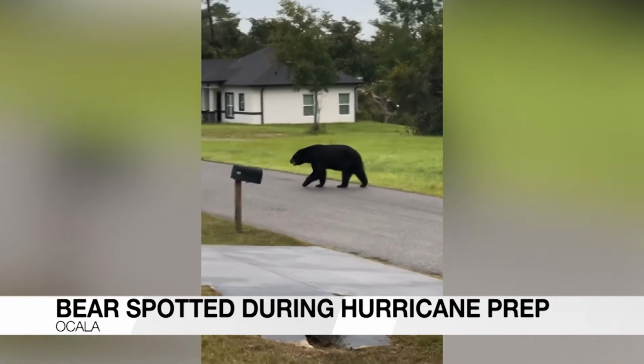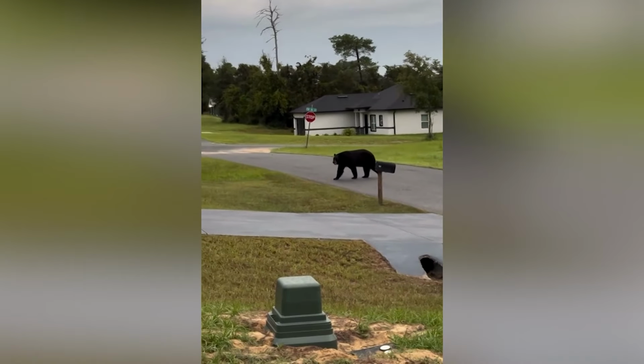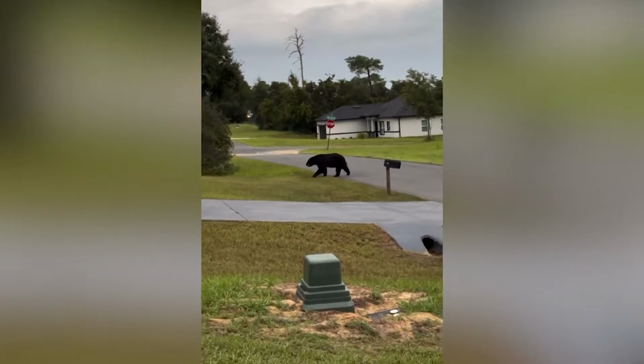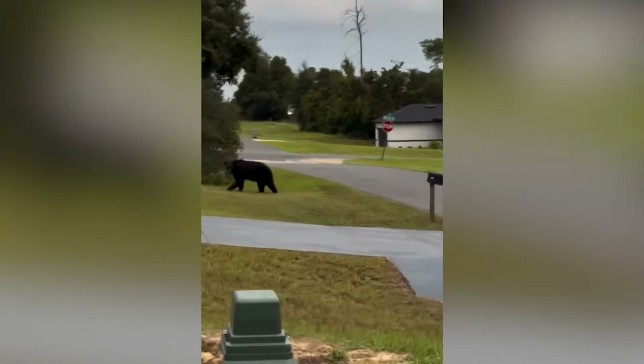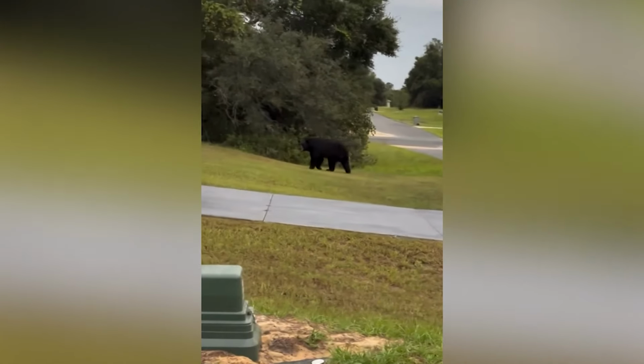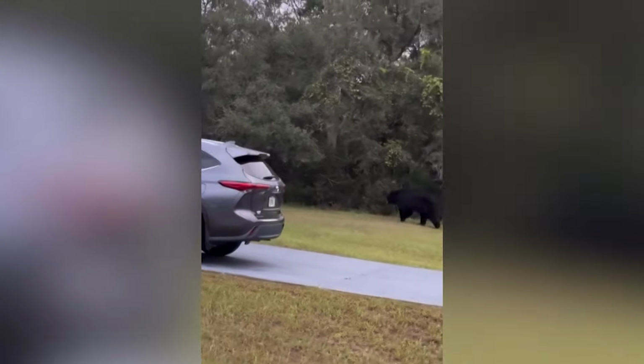Callie Breen lives in the Marion Oaks neighborhood and says her husband was removing potential hazards from their yard ahead of Hurricane Helene when he saw the bear. She said she believes the animal was heading to some nearby trash cans. Thankfully, no one was harmed in what could have otherwise been an unbearable situation.